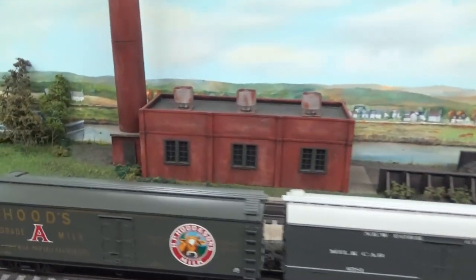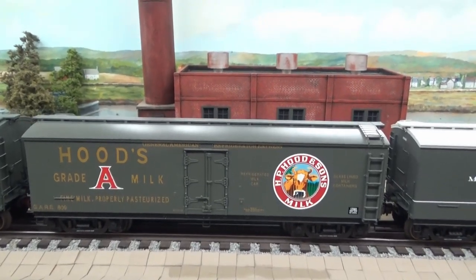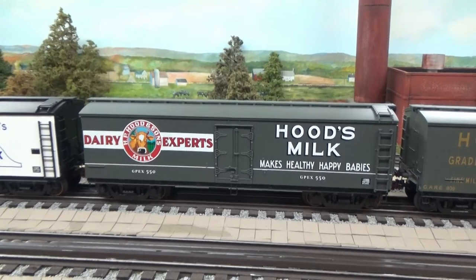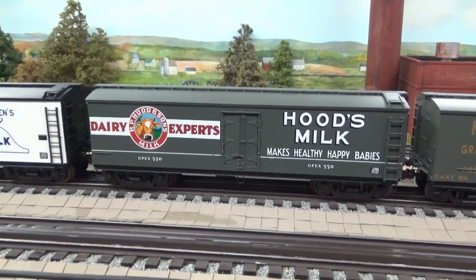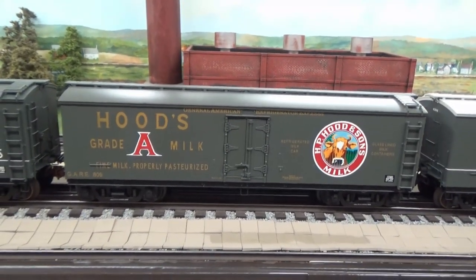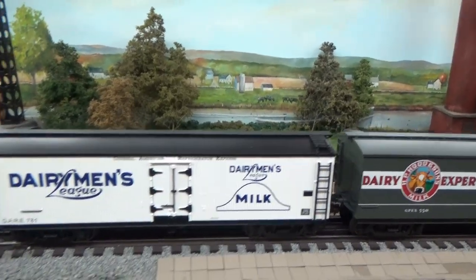Now we're going down to look at Hood's. I'm sure most folks have heard of Hood's Dairy. Anything interesting about this car? And the next one is also Hood's. Yeah, so these are also Lionel. Hood's, Dairyman's League, which became Dairy Lee later, who is very prominent here in the Syracuse area, and Borden's are all local creameries to the central New York area. Correct. And now we've got Dairyman's League, which became Dairy Lee.